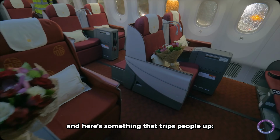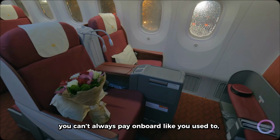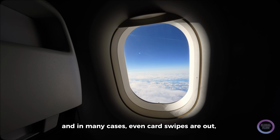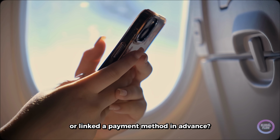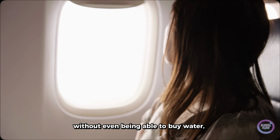And here's something that trips people up. You can't always pay on board like you used to. Delta and United are now fully cashless, and in many cases, even card swipes are out. They're shifting to app-only payments. So if you haven't downloaded the airline's app or linked a payment method in advance, you might go the whole flight without even being able to buy water.